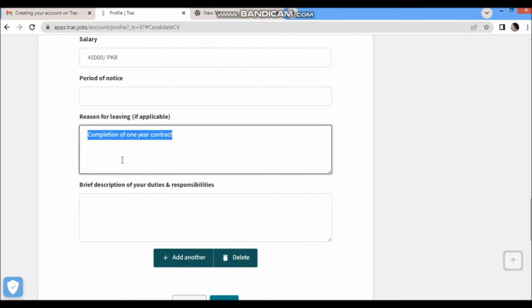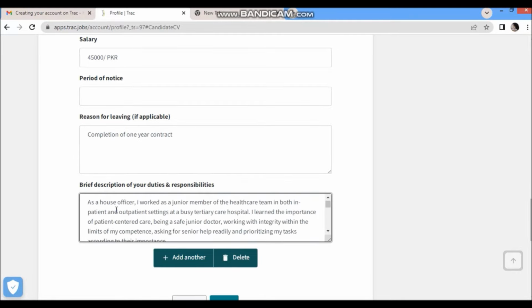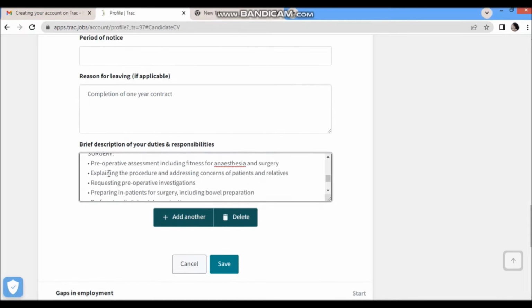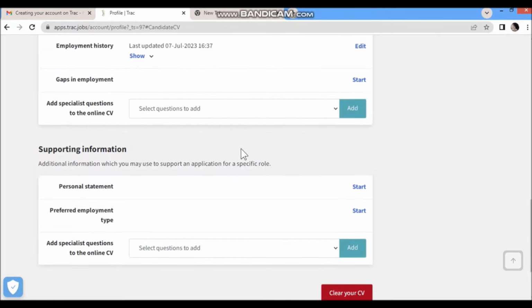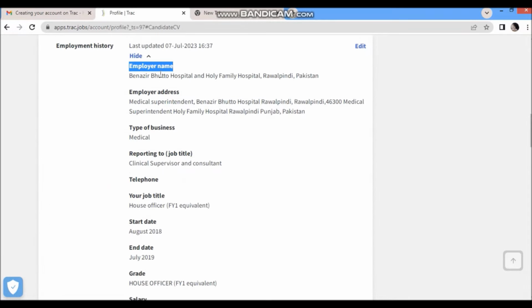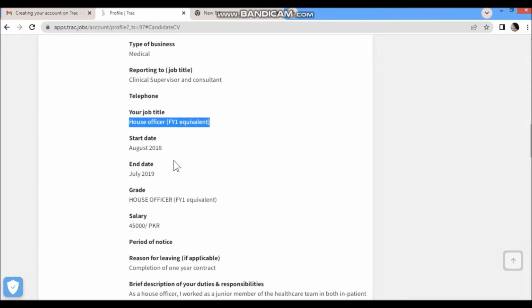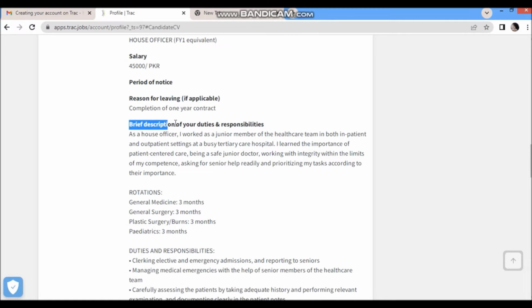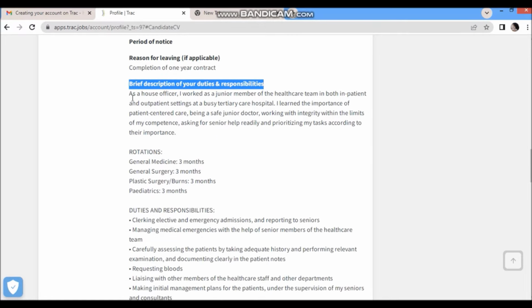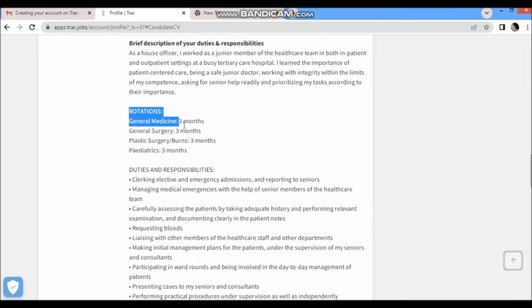Okay, you have to write a brief description of your duties. Please write briefly, don't write stories, and try to put all the house job rotations in a single paragraph. Don't write separately. After saving this, now you can see that this was the Benazir Bhutto Hospital employer name, this is the employer address, this was the type of business. I reported to clinical supervisor and the consultant. I was doing the house job, and this is a brief description of my duties. Please try to write all your rotations in a single paragraph.